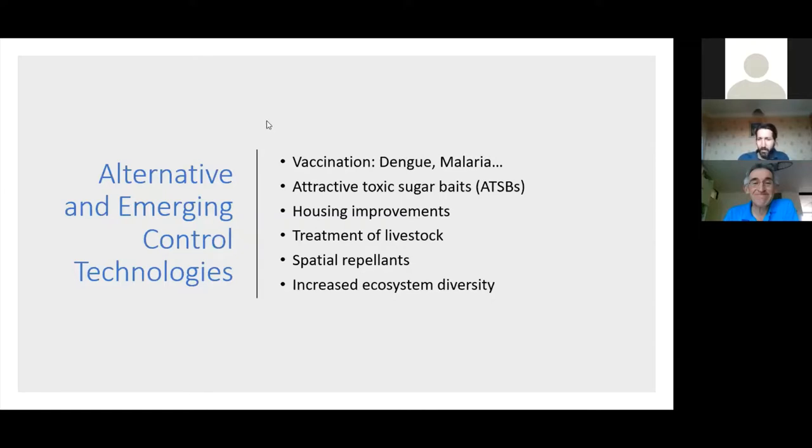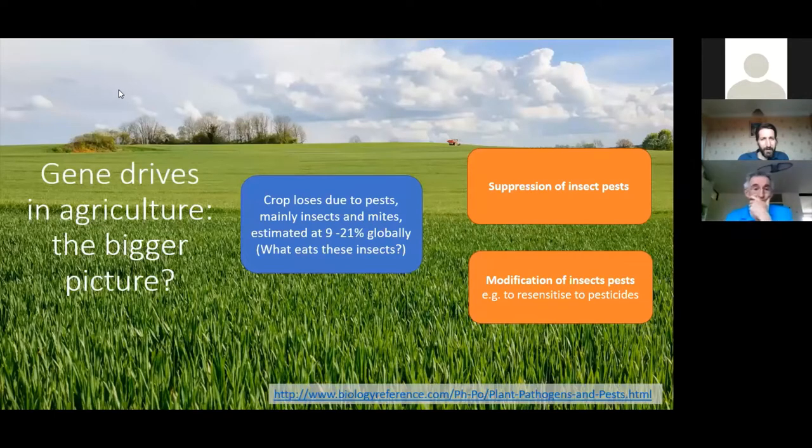So I want to briefly look at the possible use of gene drives in agriculture. And this is, I think, the bigger picture for gene drive research, particularly in insects. So crop losses due to pests, particularly insects and mites, are a very substantial economic loss globally, something like 9 to 21% of crops lost globally through insect pests.